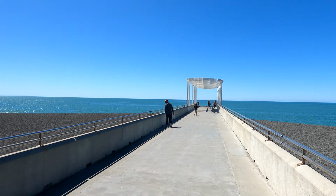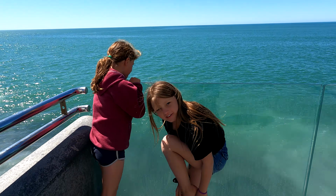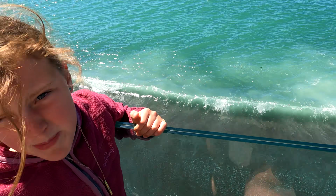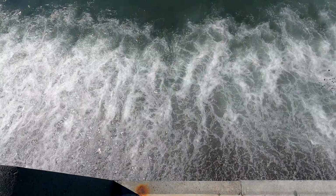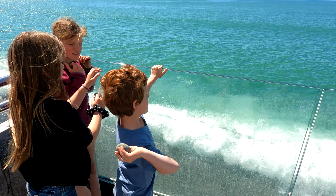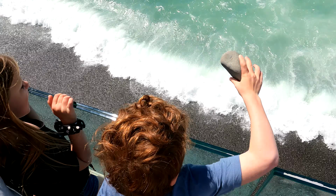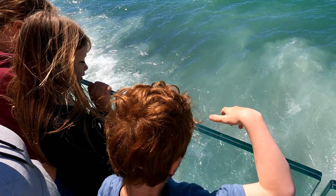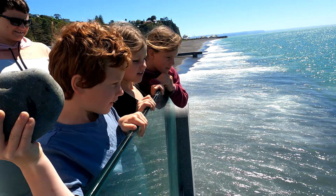The famous pier which goes nowhere. There were a lot of complaints when this was built because people expected it to go right out over the water, but no. And then Toby, our forever adventurous child, could not help himself but carry those rocks for miles before the pier. Is that good? You just missed it, right?